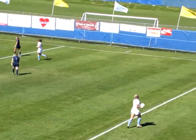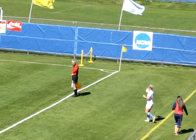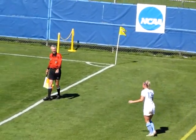What a brilliant session by Stridle, not only to score a goal, but to have that many touches and passes. Fabulous. Courtney Hull's on the field. I think she's a junior, is Courtney Hull.